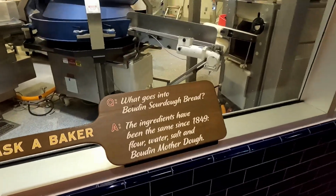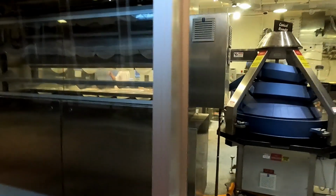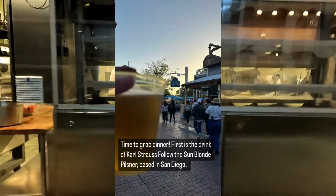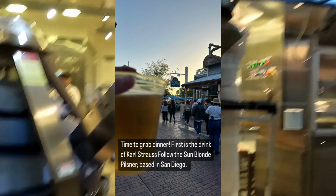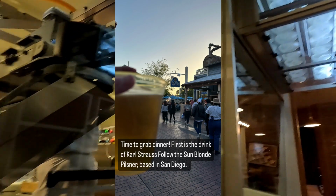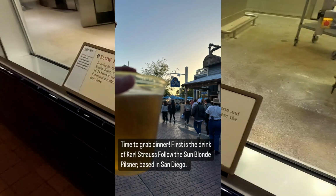And then for dinner, I got the clam chowder bowl that I did with mobile ordering, with a 10-minute wait time as well. So I just waited, and while I did that, I went to the Pacific Wharf Distribution Company and got a beer from Karl Strauss Brewing Company. I got one of their latest beers, which was the Follow the Sun Blonde Pilsner, which is 4.8 percent alcohol by volume.